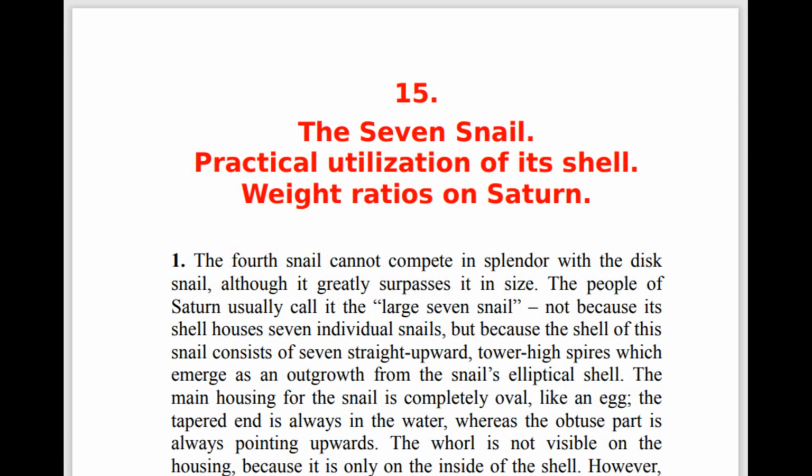Chapter 15. The Seven Snail. Practical utilization of its shell. Weight ratios on Saturn.